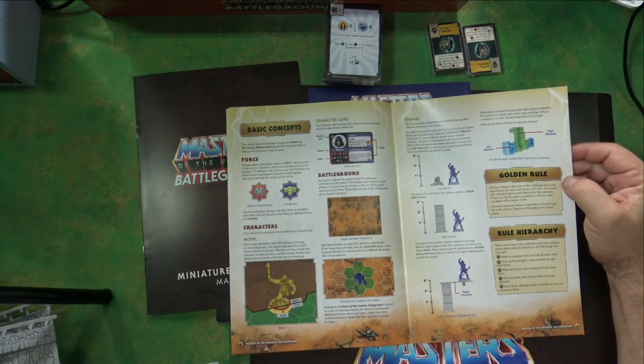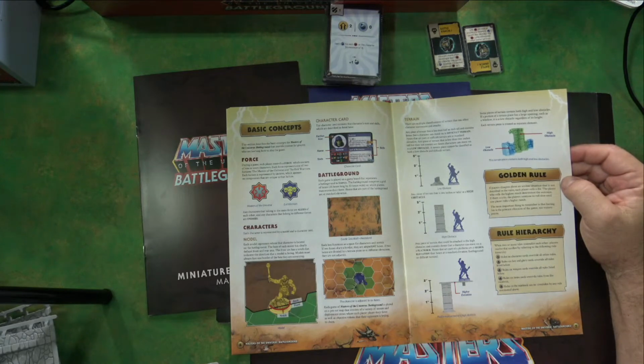Okay, golden rule. If the players disagree and are unclear about the situation, or it is not described in the rules, each player rolls a die.